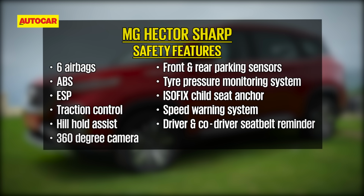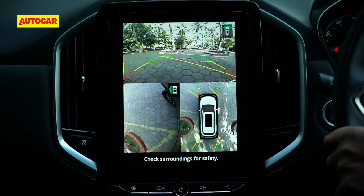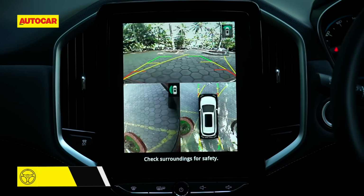On the safety front, you'll find 6 airbags, disc brakes all around, traction and stability control, ISOFIX child seat mounts, a tire pressure monitor, and parking sensors at both rear and front. Incredibly, it's also got 360-degree cameras that even give you an overhead view. But the image quality on screen leaves a lot to be desired.